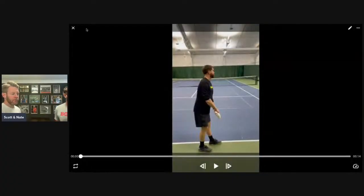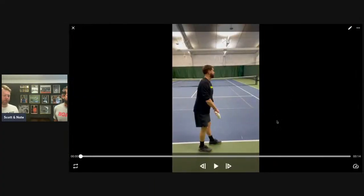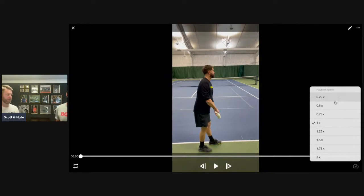So if we kick it over to demo mode, what this is doing is helping you find this momentum. And we're doing this with the weighted sock. So you've got 3 socks and a tennis ball. 3 balls and a sock. Yeah, 3 socks and a tennis ball would be really impressive. If you can pull that off, let us know. Oh, man.